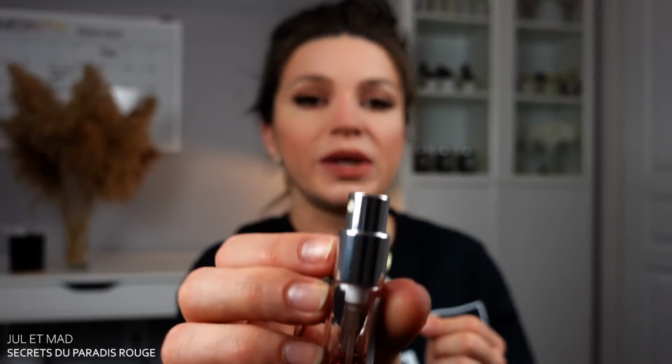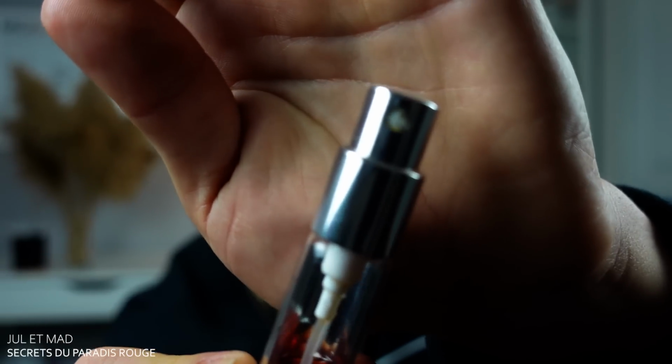Okay, another sweet, perfect for the winter type of almond. I only have a little guy, and this is from a niche brand called Jules et Mad, and the fragrance is called Secret du Paradis Rouge. Okay, I don't know what happened here, but my little atomizer twisted. So it's gonna be a mess when I spray this. It just kind of comes out the side. I don't know how to fix it.